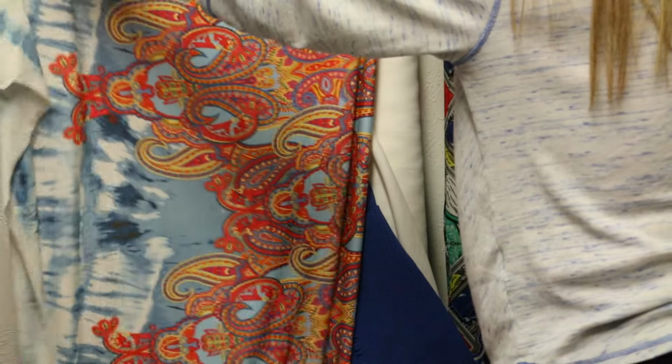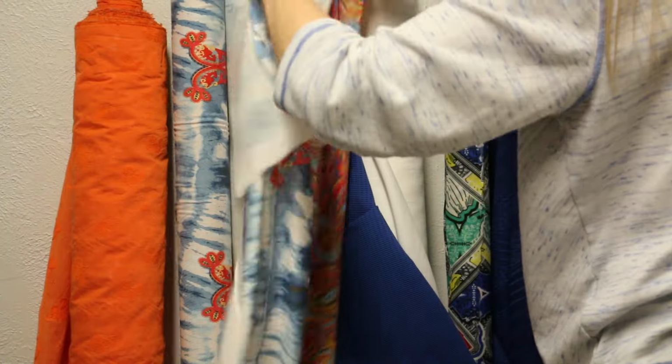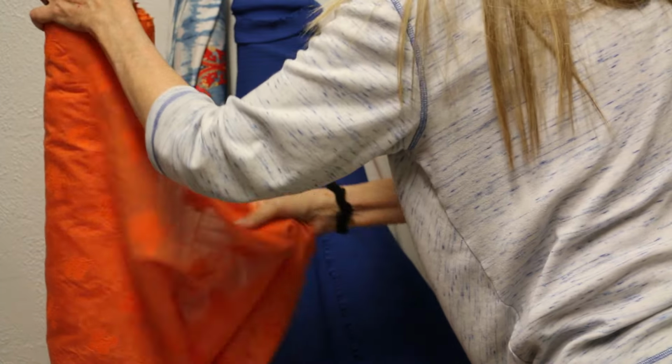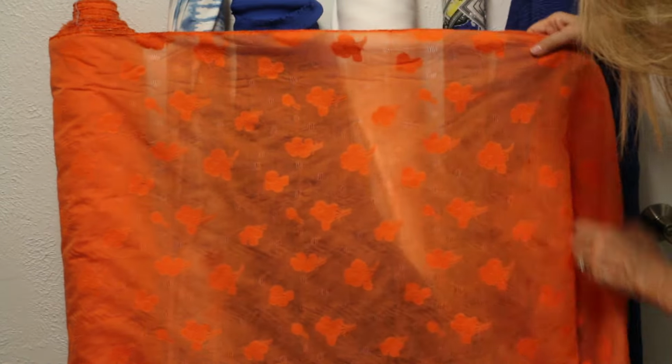This is, we just have a little bit of this left. We did have this before. It's 100% viscose. It's a panel, the tie-dye. Again, just a fun piece of fabric to work with. So many things you could do with it. 100% viscose. They're stretched in both directions. This is great. Orangeade. It's the color. It's a sheer.